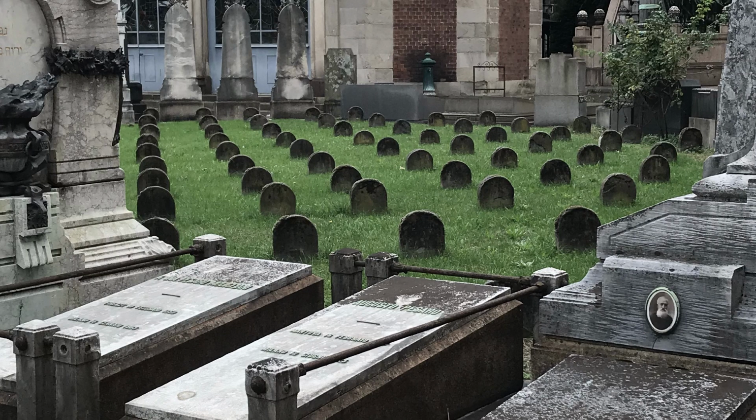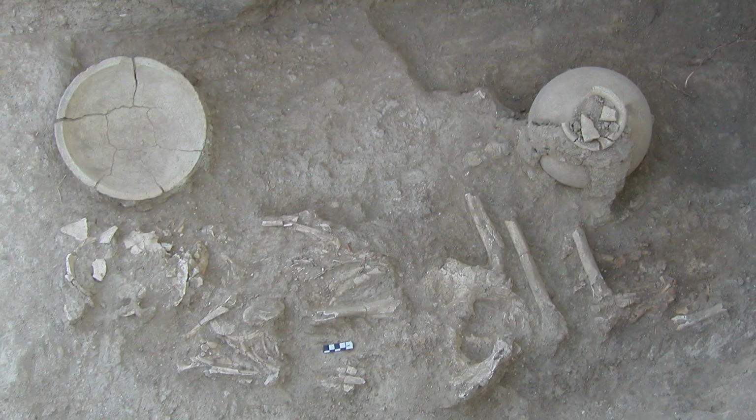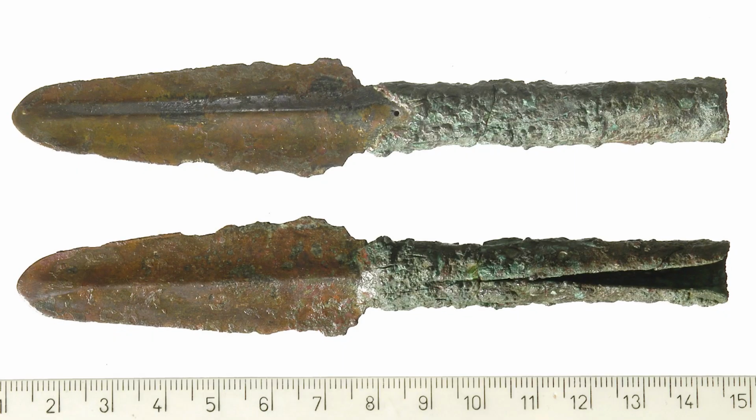For a cemetery or a burial ground, the procedure is a little different because there isn't a lot of stratigraphy around it other than the burial itself. So for that, we identify the burial, clear the area around it, and then work to expose the deceased individual and whatever objects they've been buried with.